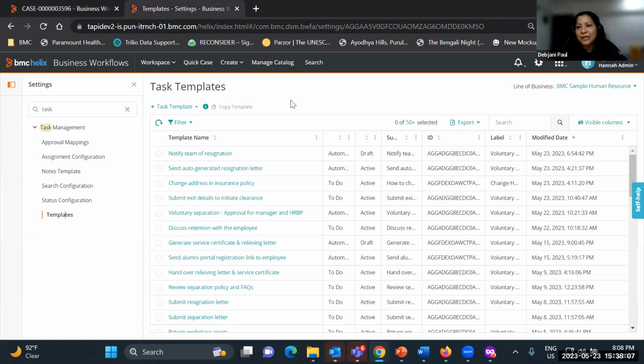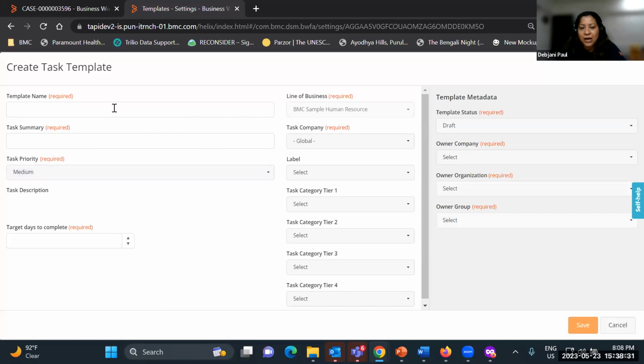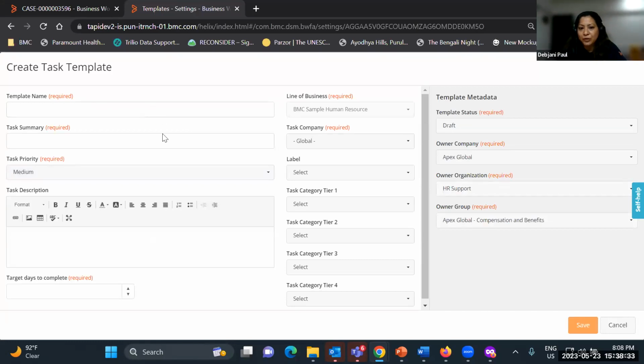So to-dos, as I mentioned at the beginning, is nothing but a task which is targeted to the end user. Currently I'm in the task templates, and probably this will make it easier. So we had so far manual, automated, and external tasks. Now we have a different task type called to-dos. If I click on that, it asks me for the template name and type. Everything is very similar to a task, but the type of the task is now to-dos. That is the only difference.